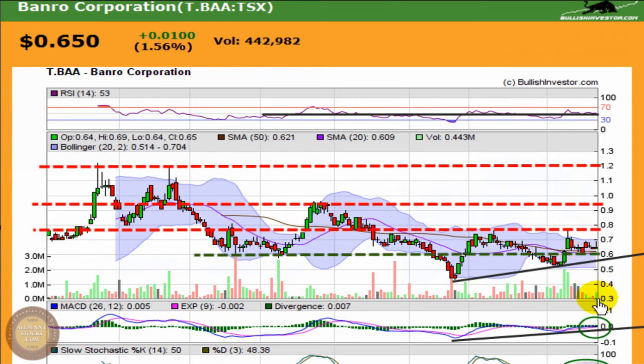Volume is decent in this play, 443,000 shares traded on Thursday, which was an uptick over previous days, but the stock can certainly trade a lot more than that as well. And that's what I'll be looking for on the break of resistance. It's not uncommon for this to trade more than 1 million shares. We want to see buying pressure to break through resistance to solidify the idea that this is indeed a true bottom for the chart, and we're going to start to see an upward channel of higher highs and higher lows be made. So those are the things that we'll be looking for in the BAA chart.